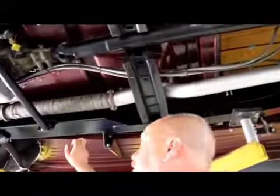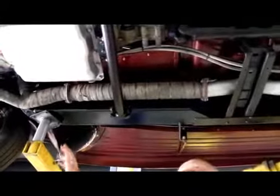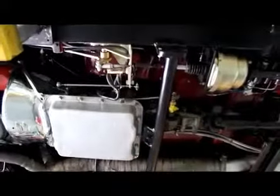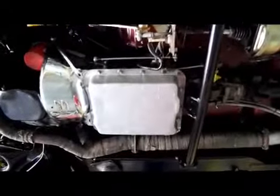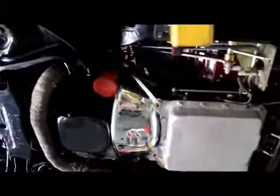Then look at that monster frame they built. Built a really nice big box here to accept that S10 front end that you're going to see in a minute. We've got power brakes on this thing. Beautiful setup there. Good looking cross member here holding up this 700 R4 trans. That's a 4-speed automatic, guys.